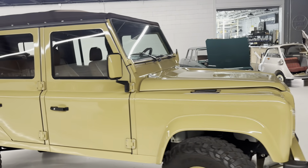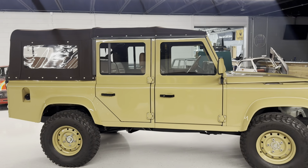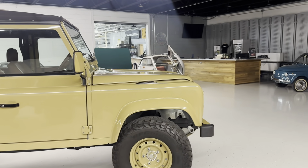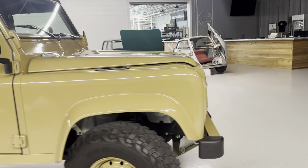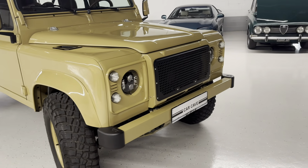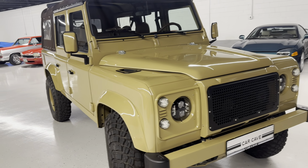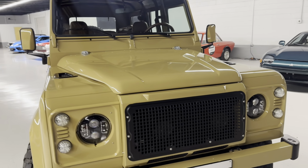Custom desert sand color with a brown mohair top. Has a great look to it. Color matched wheels, and you see all the zinc plating accents. You start to see the galvanized inner wheel wells, the color match front skid plate, color match front bumper. You have the end caps on the bumper there. Clear LED marker lights all the way around. Old heritage waffle style grille.